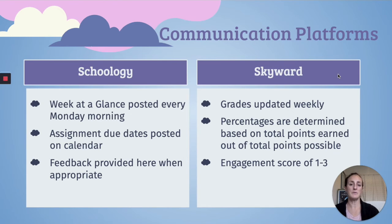Communication platforms. So we utilize 2. We use Schoology, and there students will find their week at a glance every Monday morning. It will be posted there. I post assignment due dates on Schoology, also on the week at a glance. So 2 places, hopefully they can't miss it. And I'll also give them feedback on Schoology when it's appropriate.